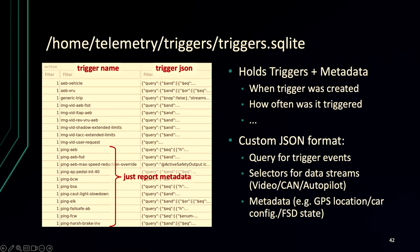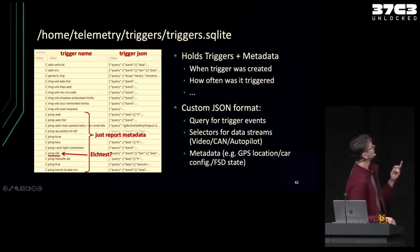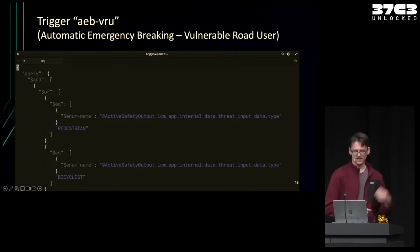And then this last category here are pings, which basically only collect metadata and not any video or CAN bus data. For example, here we seem to have an ELK test, I think. But as it turns out, ELK stands actually for emergency lane keep, and this trigger will upload some metadata about when this feature was activated. We'll take a little closer look at this JSON metadata.